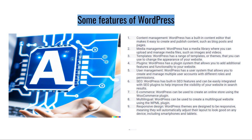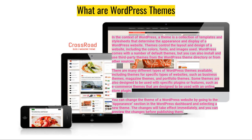9. Responsive design. WordPress themes are designed to be responsive, meaning they will automatically adjust their layout to look good on any device, including smartphones and tablets. 10. Themes. In the context of WordPress, a theme is a collection of templates and style sheets that determine the appearance and display of a WordPress website. Themes control the layout and design of a website, including the colors, fonts, and images used.